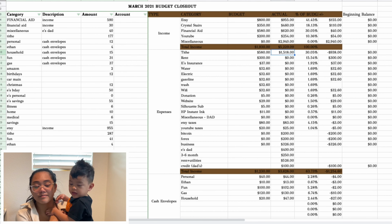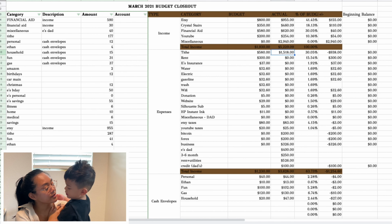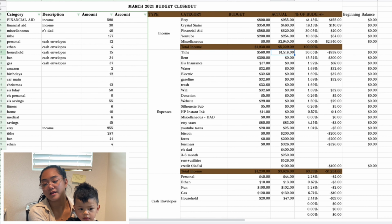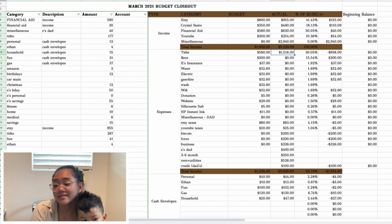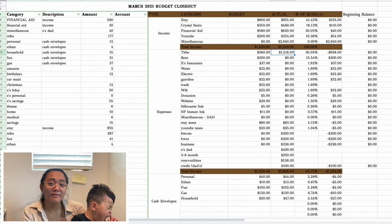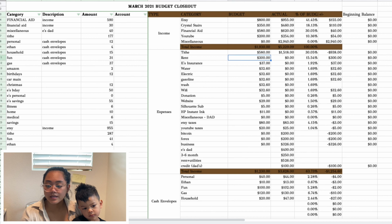Living paycheck to paycheck with a son can be scary, but I'm glad that I'm at a place where I'm able to budget my money in the right spot and just not spend my money recklessly or unintentionally. So next we have rent and utilities.